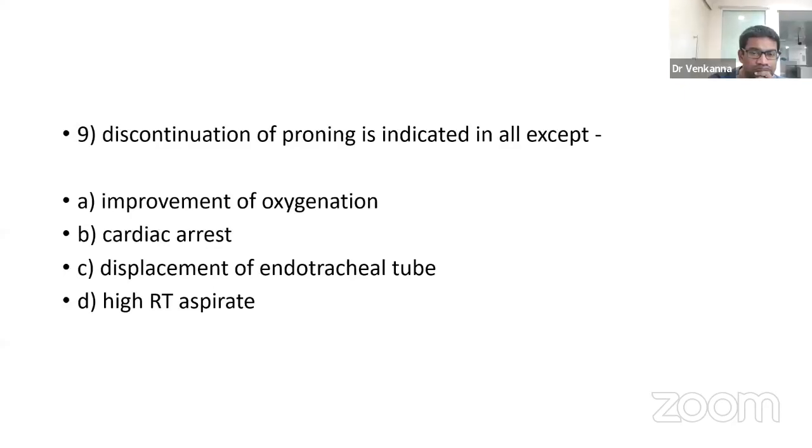If you look at the question in its parts, when do you discontinue proning? First, if there is improvement in oxygenation. We do proning primarily because oxygenation is going bad and we want it to improve. So if there is an improvement, slowly we can discontinue it because we know it is no longer required, and maybe we can come down on supports in supine.